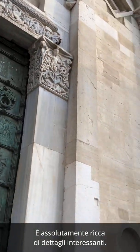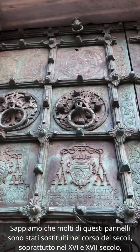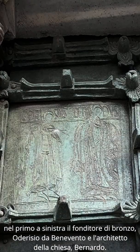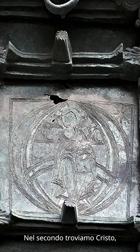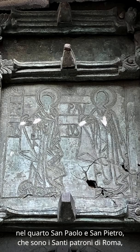It is absolutely full of interesting details. The bronze door dates back to the 12th century, and it is made of 28 bronze panels. We know that many of these panels were changed through the centuries, especially in the 1600s and 1700s, but we know that the upper four are original. And what do we have? First, to the left, we have the bronze caster Oderisio da Benevento and the architect of the church, Bernardo. Second one, we have Christ. Third one, we have the bishop of this church, William II. Fourth one, we have St. Paul and St. Peter, as they are the co-patron saints of Rome. So the meaning was, this church depends directly on the Pope.